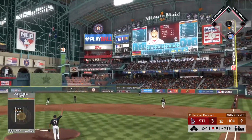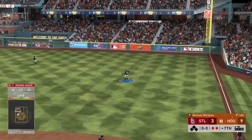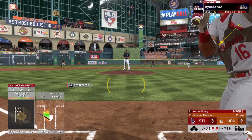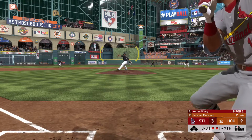High in the air out towards shallow right. Heading after it is Judge. He makes the play. Really had to hustle to get to that one. 2 gone now. The center field. Coming to the plate now, Colton Wong. 0 for 2 on his line thus far. First delivery to him on the way.